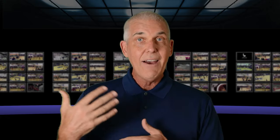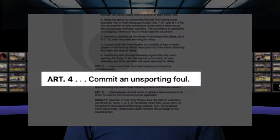If, after a team is out of timeouts, they request a timeout, it is a team technical. If that request comes from a player or from the head coach, in all instances, it is a team technical. It's not on the player. It's not on the coach. Team technical foul.